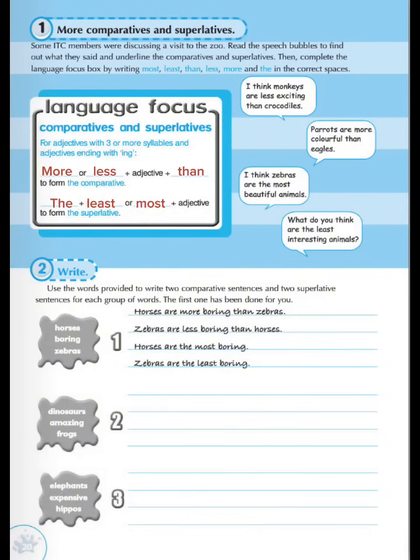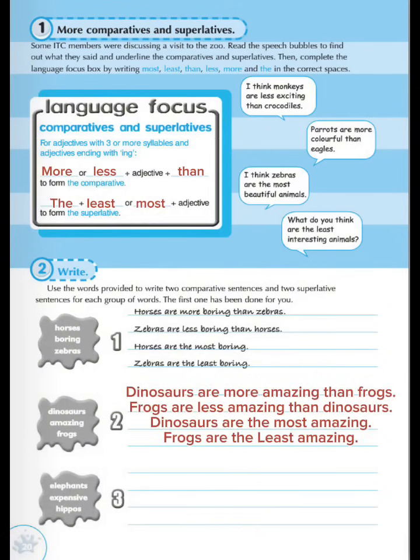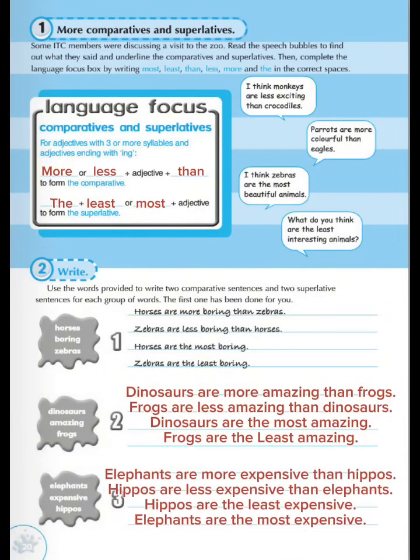Let's see the rest of the answers. Number 2. Dinosaurs are more amazing than frogs. Frogs are less amazing than dinosaurs. Dinosaurs are the most amazing. Frogs are the least amazing. Elephants are more expensive than hippos. Hippos are less expensive than elephants. Hippos are the least expensive. Elephants are the most expensive.